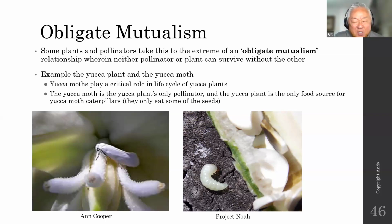Well, I was thinking about the specialist in terms of how it feeds. Oh, okay. I think maybe I was just interpreting the question. You remember you were talking about generalist versus specialist, and a specialist bee would be one that only has a relationship with one flower, but it could be both. Yeah.